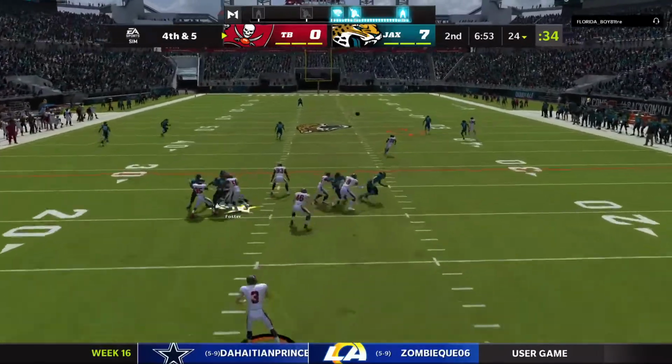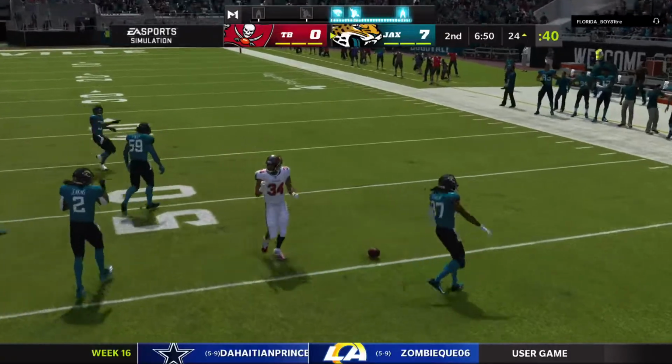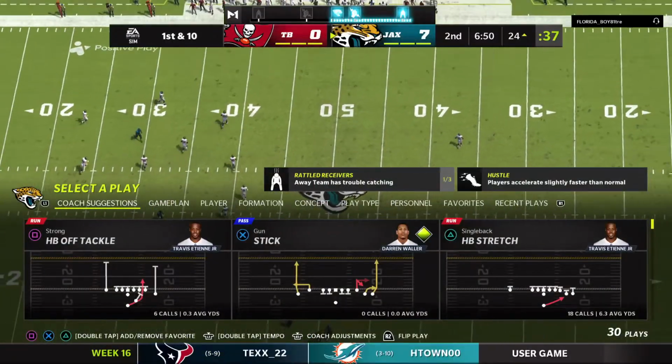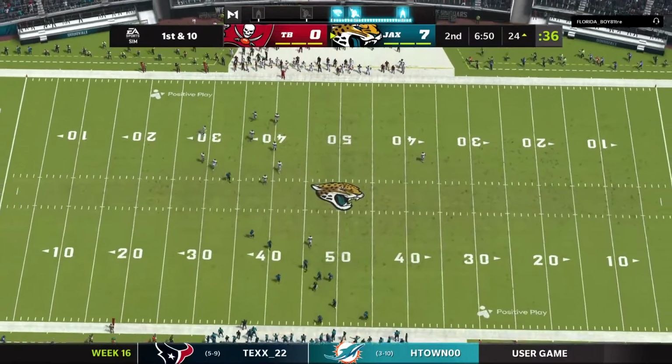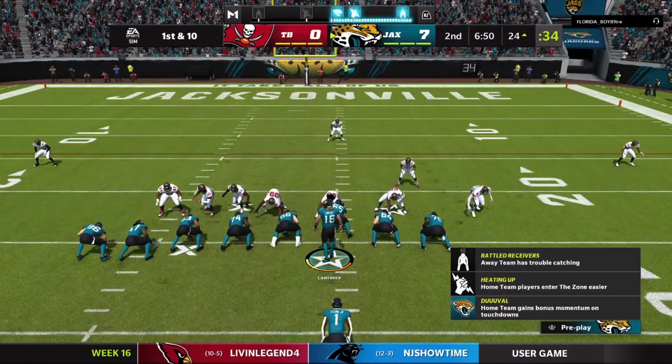And they're going to fake it from deep in their own territory. And this is incomplete. A huge gamble, and it does not pay off. They fake the punt. It doesn't work out, and it'll be a turnover on downs.